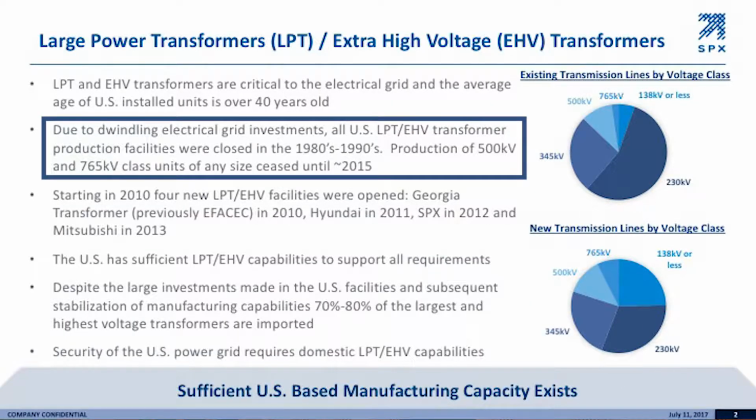If we go back 20, 30, 40 years, we had very large investments in the grid. We saw those wrap up in the 70s and 80s. And we saw all of the large power transformer manufacturing facilities in North America close down through the 80s and 90s, to the point that no high voltage 500 or 765 kV transformer was manufactured in the US from roughly 1999 until roughly 2015.